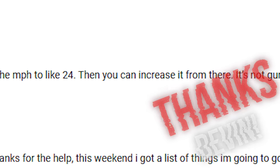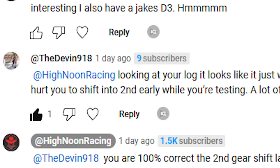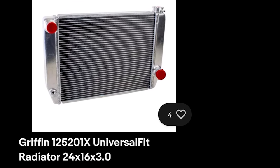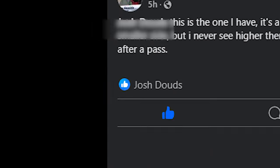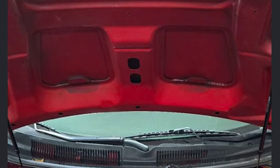So what's next? We got a few things to figure out here. Let me walk you through the game plan. First up, the coolant temperature heat creep. We definitely need a bigger radiator. Now I noticed that Roman B on Facebook, thank you again for posting your build progress in our Facebook group.